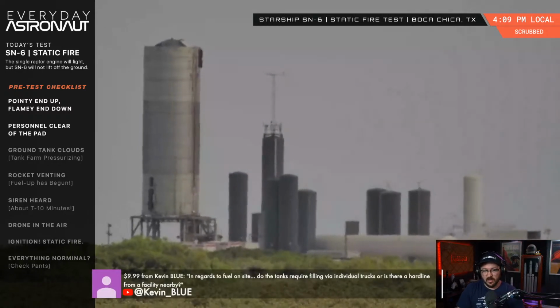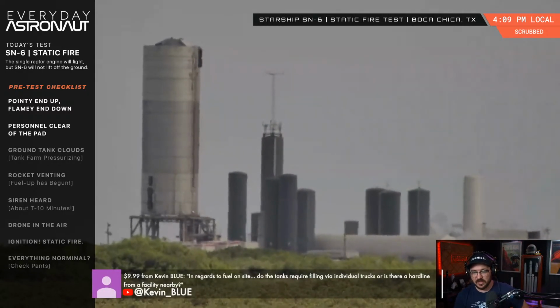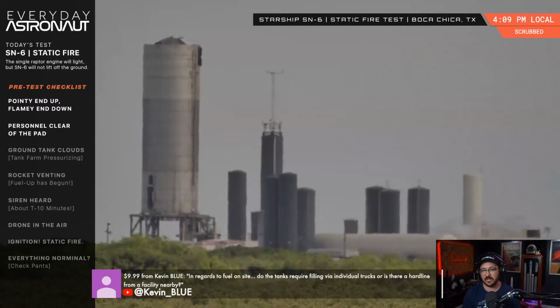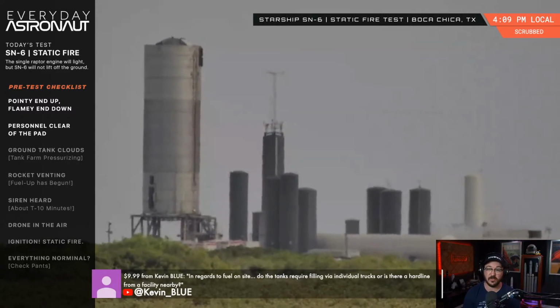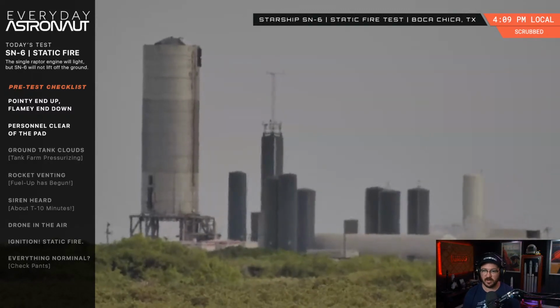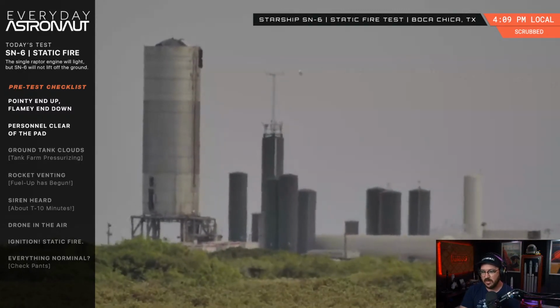All right, so from Kevin Blue, in regards to fuel on site, do the tanks require filling via individual trucks, or is there a hard line from a factory? So currently they're actually being filled via trucks. And someday they hope to have their own factory and just actually pull methane out of the air using the Sabatier process and condensing their own liquid oxygen. So that is eventually the goal, but that will be a little bit.